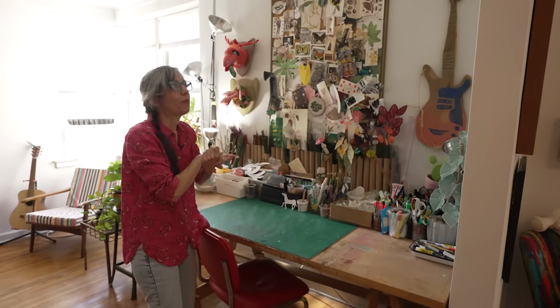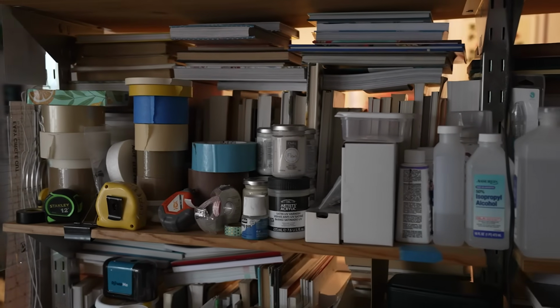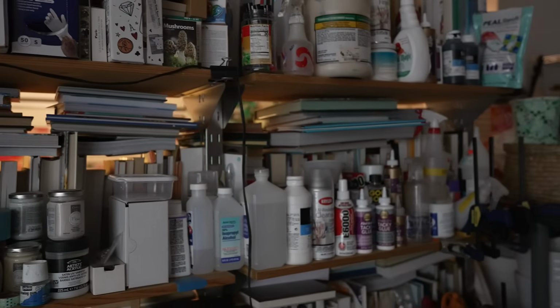And I just love art supplies. You know how some people collect like music boxes or dolls, or seashells? I collect art supplies. So I have a ton of art supplies, but it makes me happy.